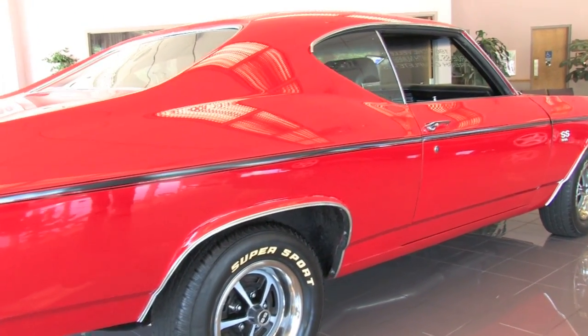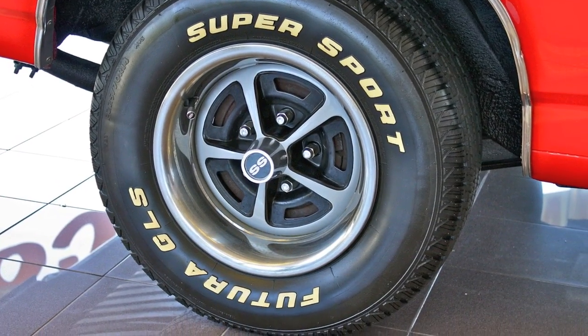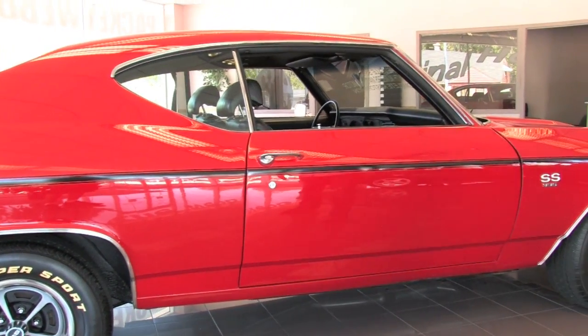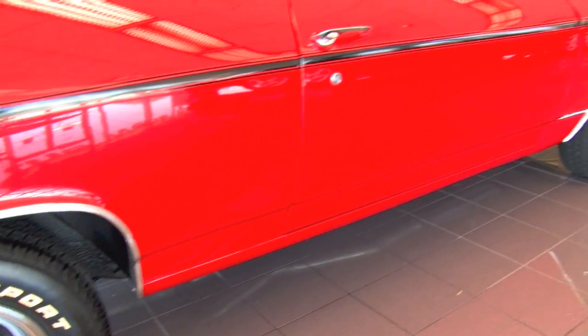Wheels and tires are excellent. You can see inside the wheel wells. They've had everything resprayed. And these doors, when they're done right, just give them a good solid thud. But all the way down, it's uniform like the driver's side. Looks spectacular.